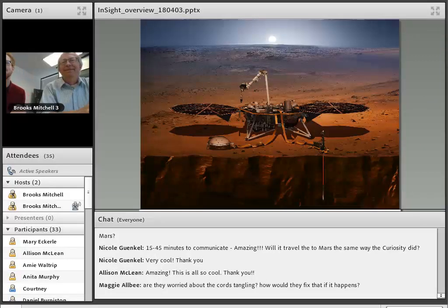Are they worried about the cords tangling? How would they fix that if it happens? Okay, yes, they're very worried about the cords tangling, but I asked that same question of the lead scientist, and the cables are actually really stiff. There's, I think, 5 layers of material on those, and it's a little bit plastic, but it's really stiff. So a good bit of rigidity to it. Yeah.